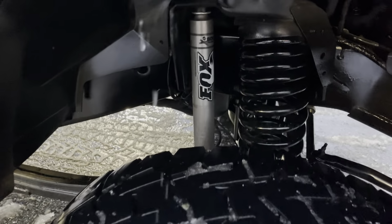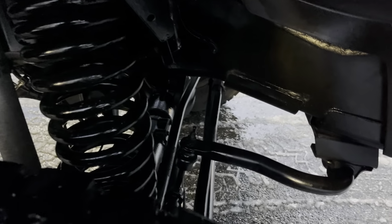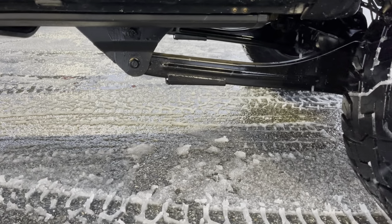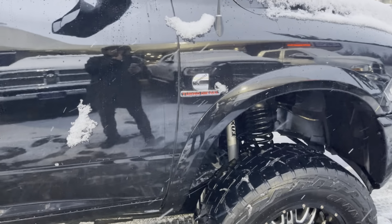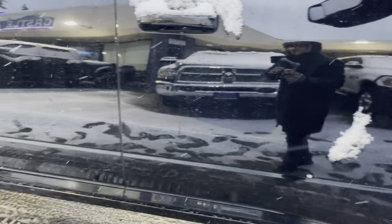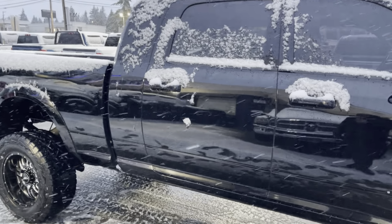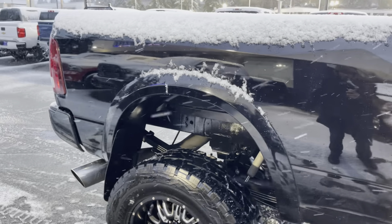All right, Fox shocks. Definitely nice shocks. And as you see, it's been lifted and undercoated as well. Cummins turbo diesel. This one is Mega Cab, I forgot to mention that as well. It does have electronic running boards.